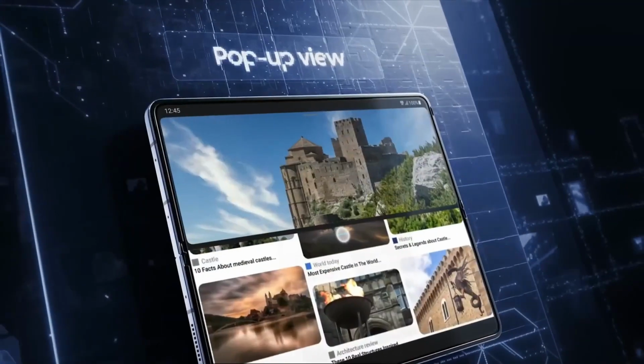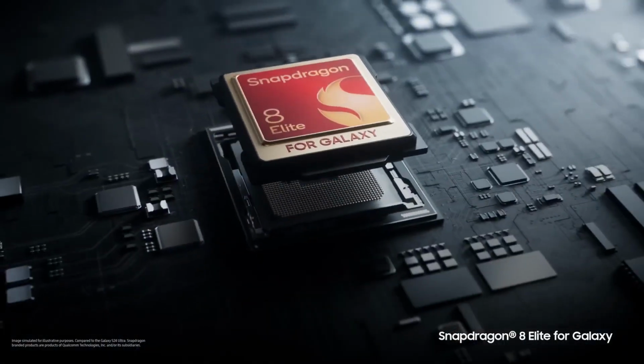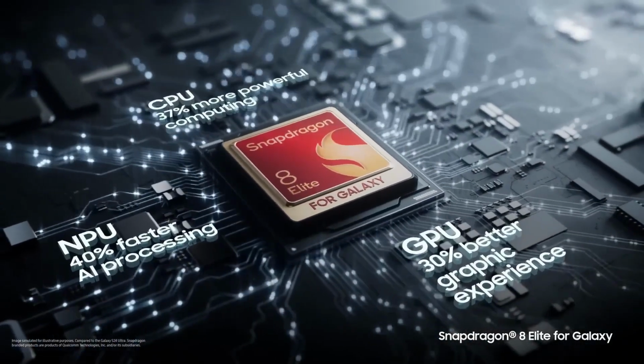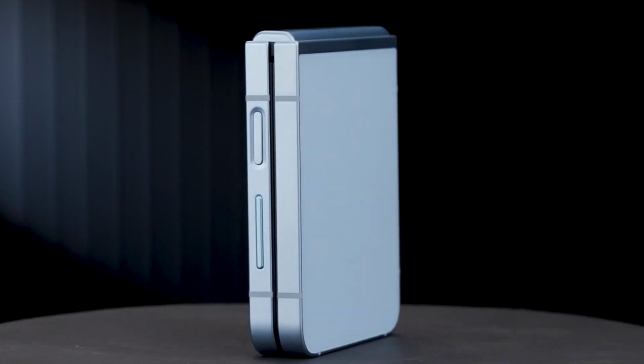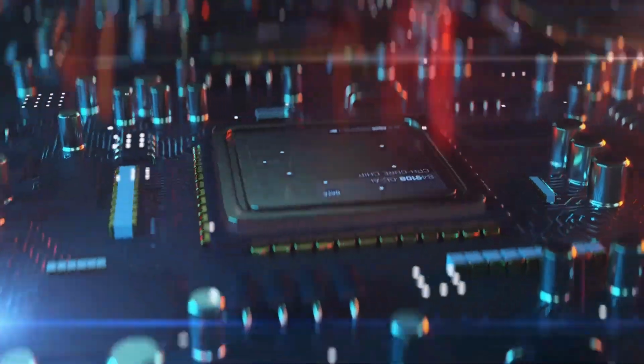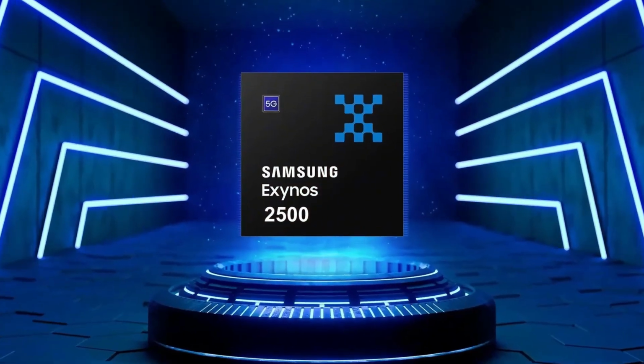The Galaxy Z Fold 7 is expected to pack a powerful punch, reportedly featuring the Snapdragon 8 Elite chipset globally, just like the Galaxy S25 series. However, the Galaxy Z Flip 7 might not be as fortunate. While Samsung didn't confirm its processor, an earlier report suggested it could be powered by the less impressive Exynos 2500.